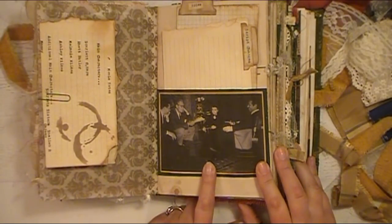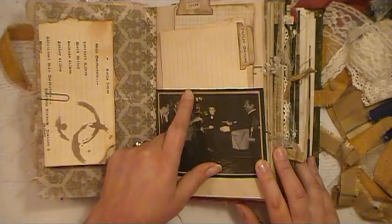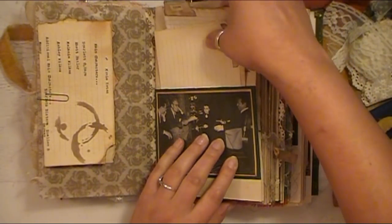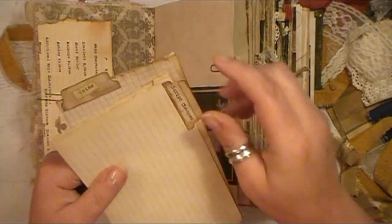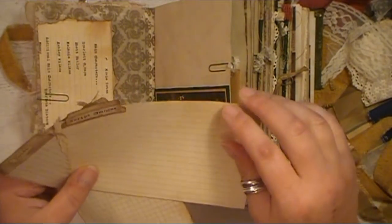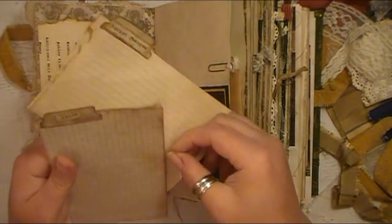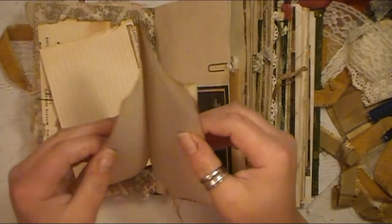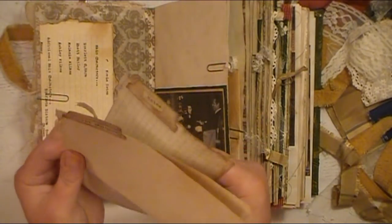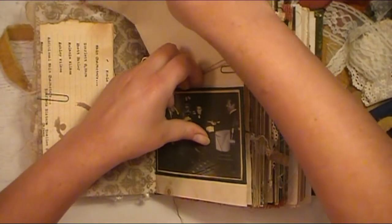Here is another behind the scenes photo, backed on some thick dark green Bazzill cardstock. I have a couple of different papers tucked in here, and these are tabs from Nick's digital kits, one of her planner kits. This is just some blank paper. I haven't written or typed on these yet, but I can. And then this really cool piece of graph paper is from Michelle as well. It worked out perfectly. My Happy Mail from her came while I was building the pages, so it was perfect timing.